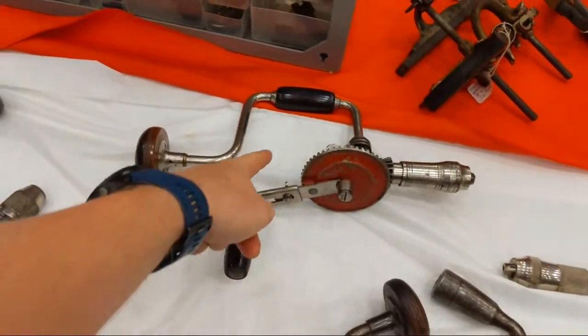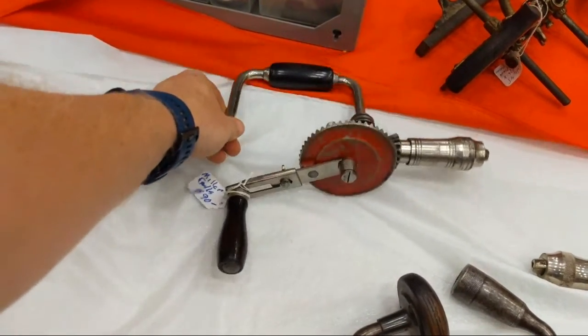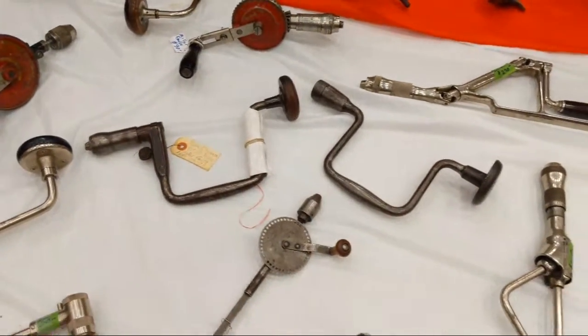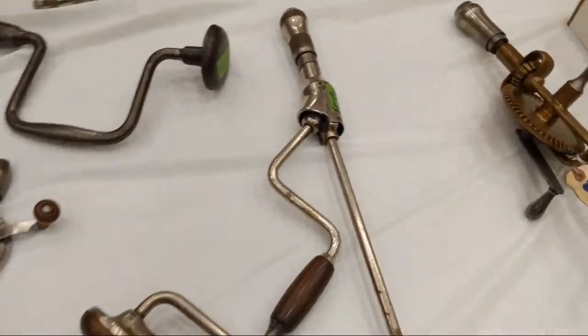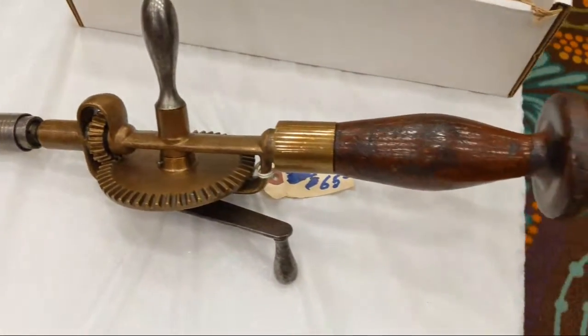Well, this one's kind of interesting. So it's a normal brace, but then it also has this addition you can put on, so you can turn it into an egg beater drill all in one. Oh, here's a beautiful egg beater drill. Look at that thing.